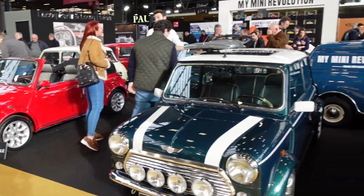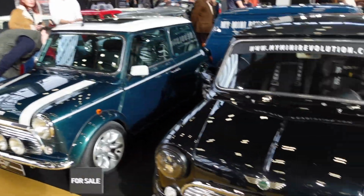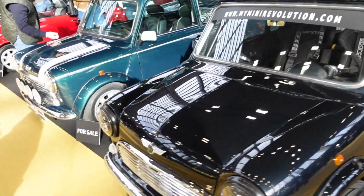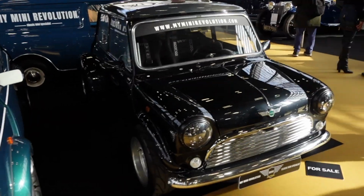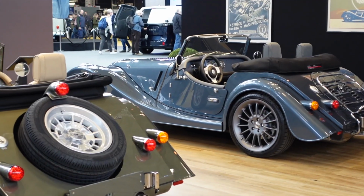I like the look of a Mini. For the guys that know, the first car I actually wanted to buy before I bought my Benz was a Mini John Cooper Works. But yeah, I was too young to get it licensed on the road. But maybe in the future we'll see a cool Mini.